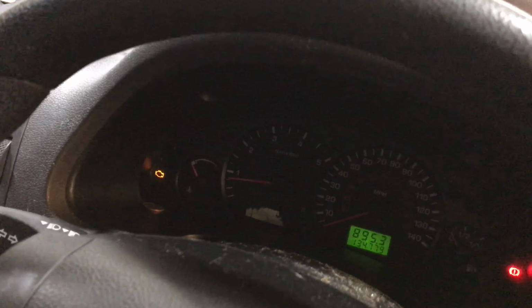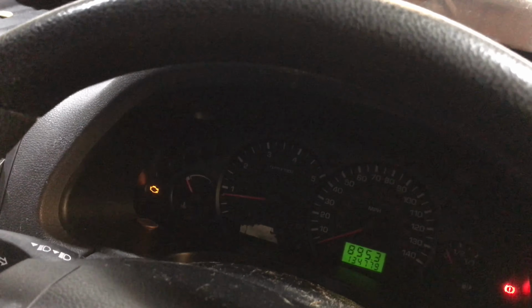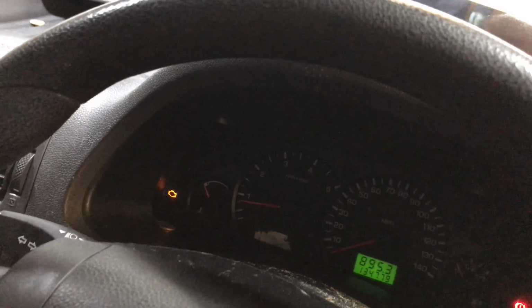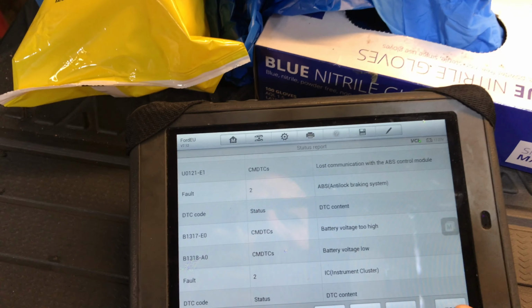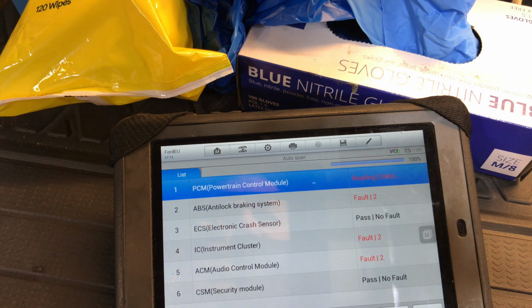You can see that there. So we need to address exactly the reason for that. So I would assume it's either the glow plugs, I don't think so, or the EGR, I would think would bring that on. So we'll go and clear the codes and see what comes back. So we're going to here, escape. So quick erase.